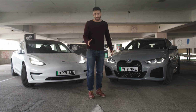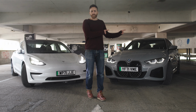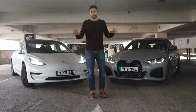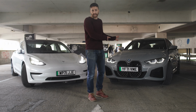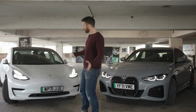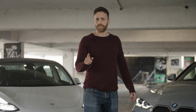And because of that, I'm gonna go with the BMW i4. Because yeah, it's just more fun to drive. And I've had both cars now for several weeks, and when I leave the house, it's the BMW that I'm always taking out. So yeah, it's the BMW. Anyway, that's my review of the BMW i4 M40, because you know what?